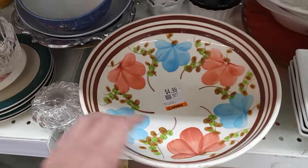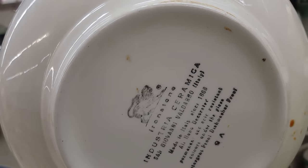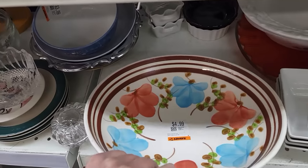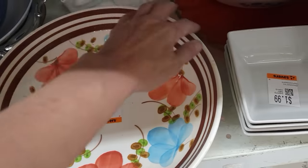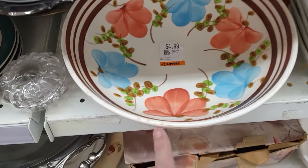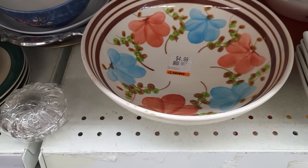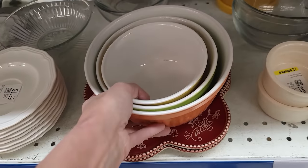Look at that. Who does you? Industrious Ceramica Ironstone. San Giovanni Valdarno, Italy. That's kind of a fancy little thing going on down there. I just love it. I love the colors. It does have a lot of chipping on the edge, though. Darn it. I mean, it's a lot. It's a lot of chipping. So yeah, we're going to have to pass that one. As much as I hate passing really pretty stuff like that.